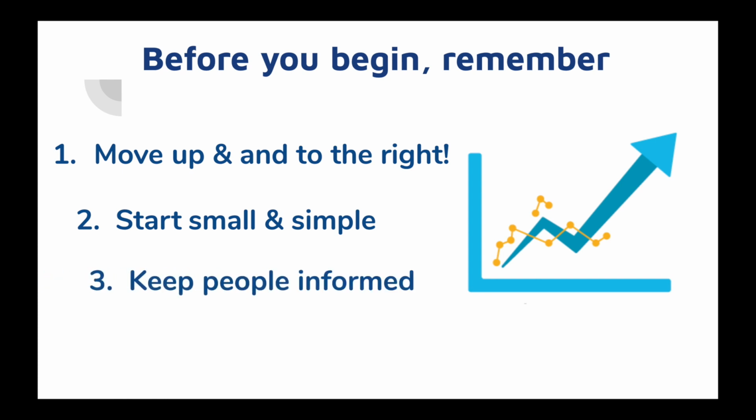And remember to keep everyone informed. So that includes the CEO of the company, leadership in terms of the other executives. Keeping everybody informed periodically on the status of the budget and the numbers will keep everybody on the same page.